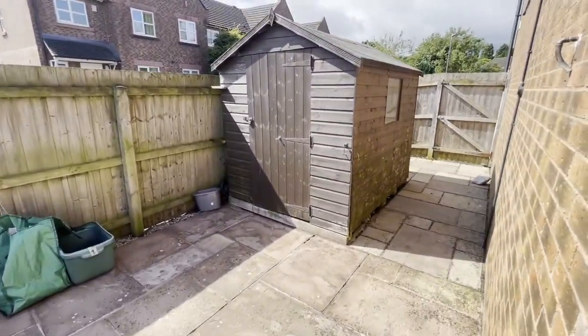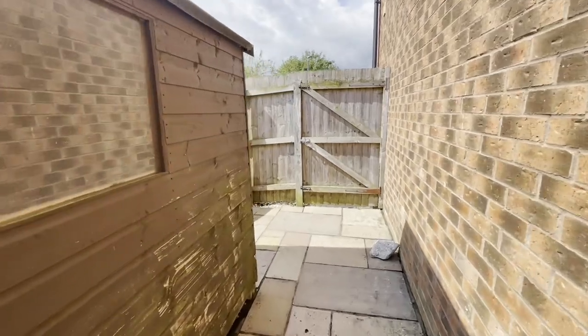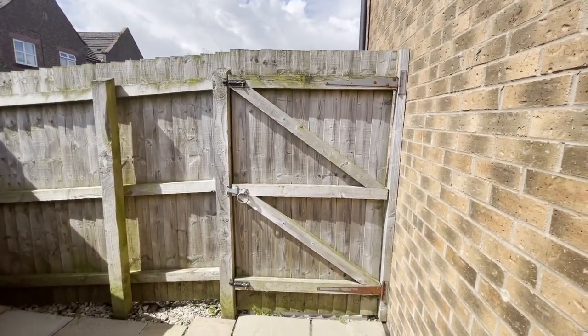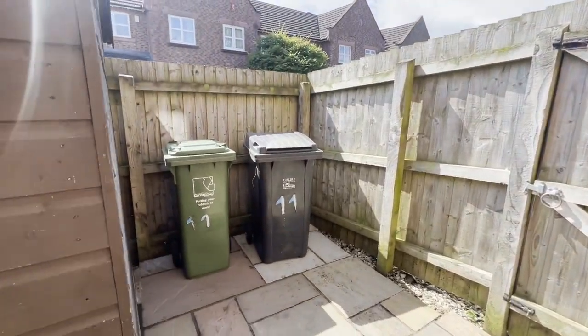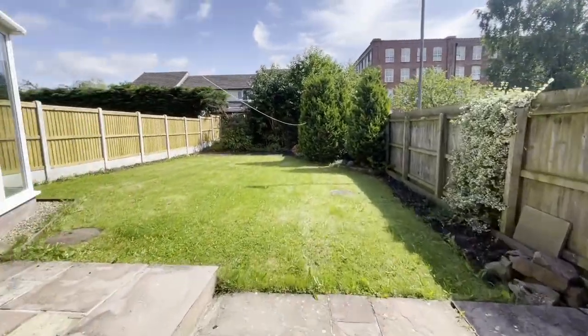We'll just show you around the side to begin with. We've got a timber frame shed for storage, for getting the lawn mowers and garden implements in there. And as we walk around, we've got a pedestrian gate going through to the front of the property, and a place to store bins out of sight. And then let's go and take a look at this lovely garden.